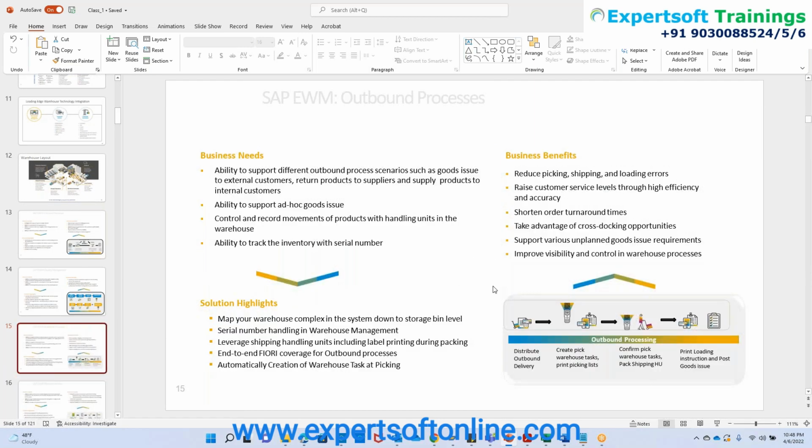And outbound, which I think we already discussed a bit at a high level, similar to what I have just discussed. Once your sales order is generated from your sales team, then the delivery will be created by your logistics team, which will be distributed to your warehouse. The warehouse pickers will pick against the delivery. What we call in EWM a task is one activity which will be performed by your warehouse operator. So he is going to pick as a task, what we call a picking task.